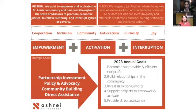So the Ashrei Foundation is a nonprofit. It's a 501c3 that was founded by Rabbi Susan Talvi in 2021. We began operations in the spring of 2022, and I am very thrilled to be Ashrei's first executive director. So we have a close relationship with Central Reform Congregation, which was also founded by Rabbi Susan not quite 40 years ago, almost 40 years ago.